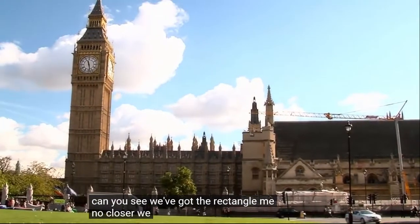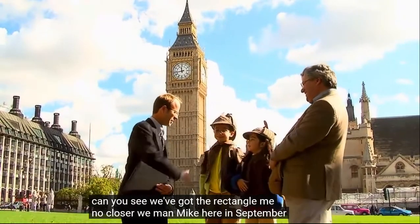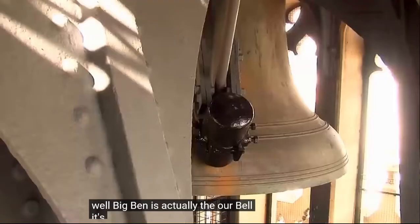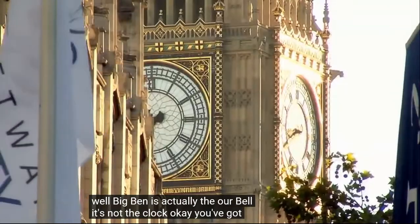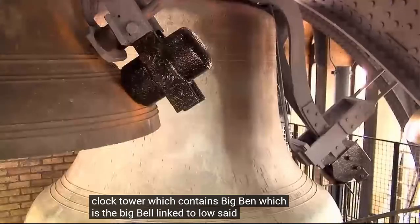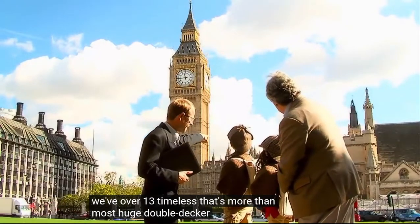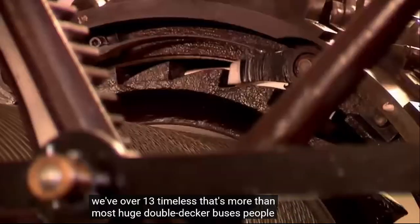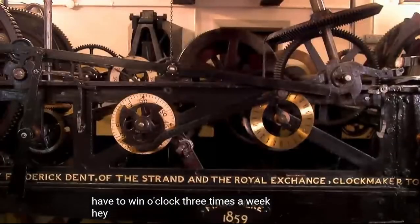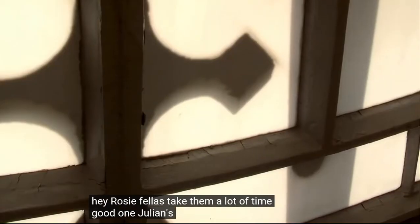When we got closer, we met Mike. He runs the clock tower. How you doing, all right? So this is Big Ben? Oh, yeah. Well, Big Ben is actually the hour bell. It's not the clock, OK? You've got the clock tower, which contains Big Ben, which is the big bell. Mike told us the bell weighs over 13 tons. That's more than those huge double-decker buses. People have to wind the clock 3 times a week. Hey, Rosie, that must take them a lot of time. Good one, Julian. Not.